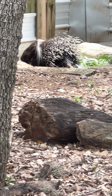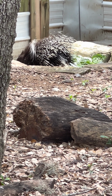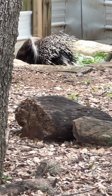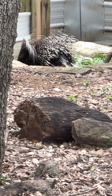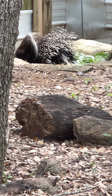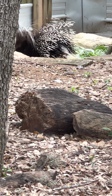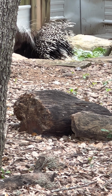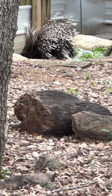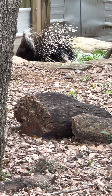And what's really neat about these guys too is that even though they're a rodent and they're herbivores, so they're not super high on the food chain, these guys will stand and defend themselves. They are not cowards by any means. If a predator comes up on these guys, they will fight back and they will defend themselves. And worst case scenario, they would run and go into their den and have their quills out the back end so that that animal can't follow them in.